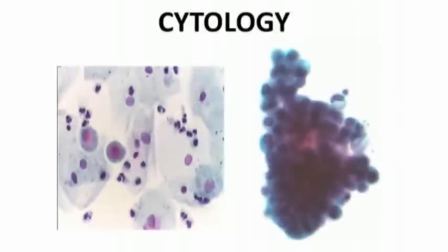This next slide depicts on the left a normal urinary cytology, and on the right, an abnormal urinary cytology. Cytology is a very useful test, simple laboratory test, for the evaluation and follow-up of people with bladder cancer.